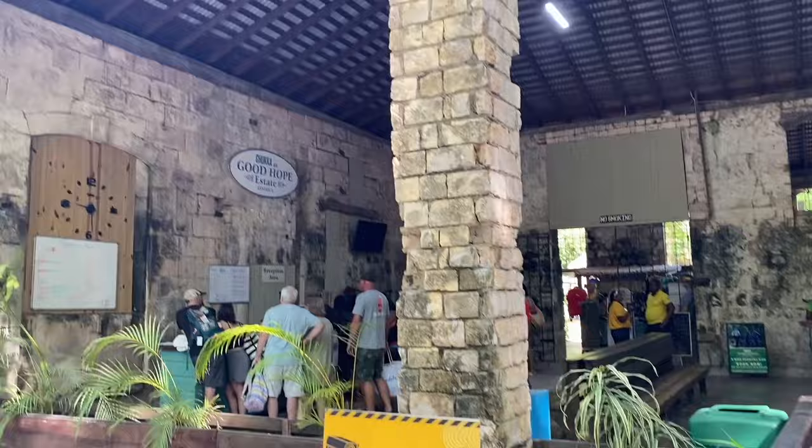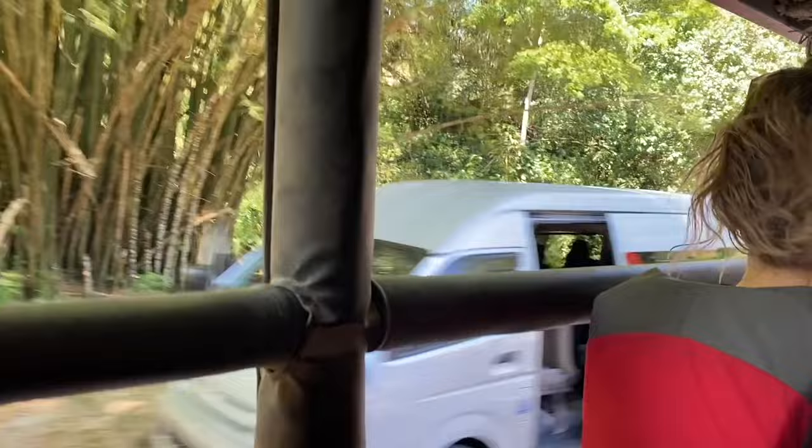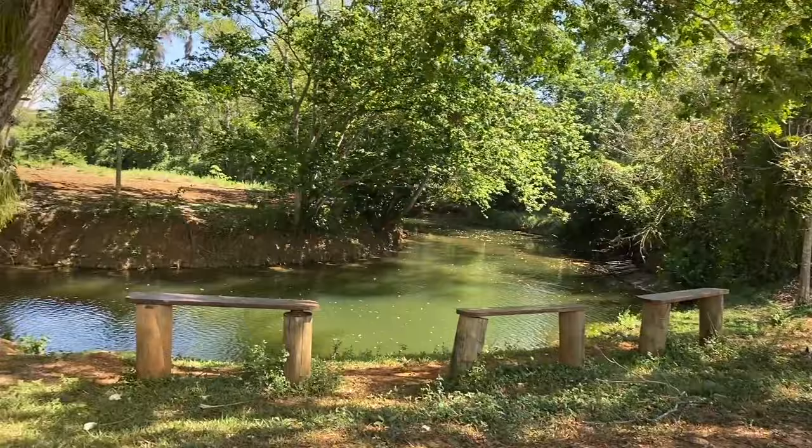So we got picked up from the resort and we headed over to the Martha Brae River. The two excursions we're doing today are, the first one is the water tubing and the second one is the bamboo rafting. So we hopped on this shack of a bus. It's a really bumpy ride through the woods and the jungle. Dropped us off at our destination on the river, and we had the sweetest tour guide of all time named the President.